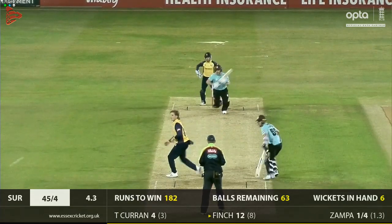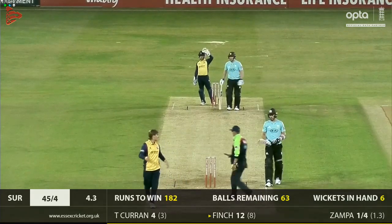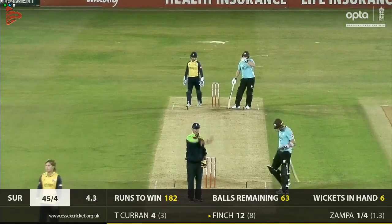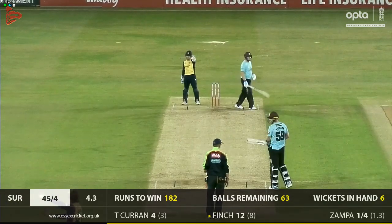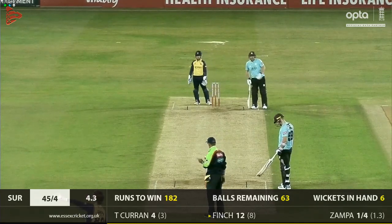The end of the power play coming up, and Finch driving away up towards mid-off, can't get a run. So despite the 4, it's been a very good over this from Zampa. The required rate 17.3 and over, and that's the end of the power play. So Essex now only need 4 men in the circle. The rest can be on the boundary, and that's very useful when a side's got to get almost 3 runs a ball.